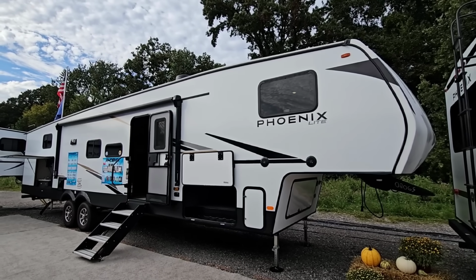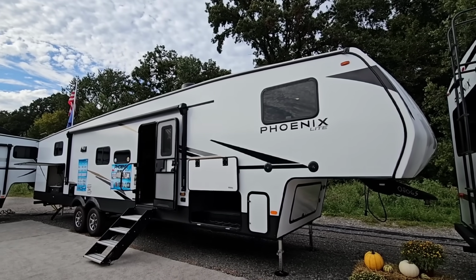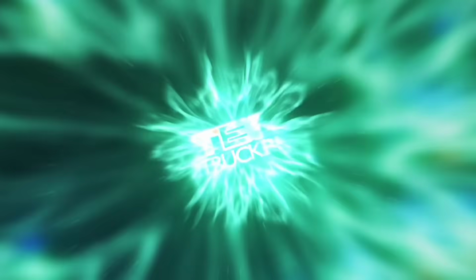That said, we're going to take a look at this absolutely awesome floor plan from the folks over at Shasta, Phoenix. Super, super cool, and you're going to see someone who you may recognize from the channel. Hang tight, I'll be right back.